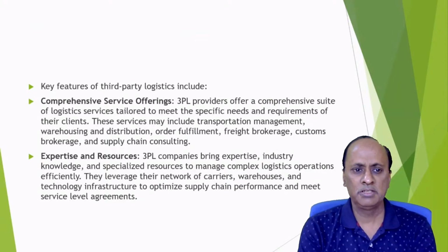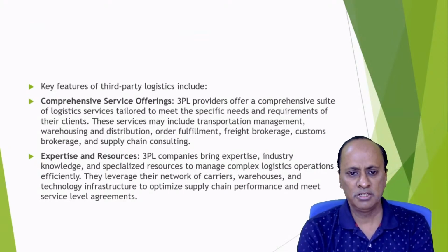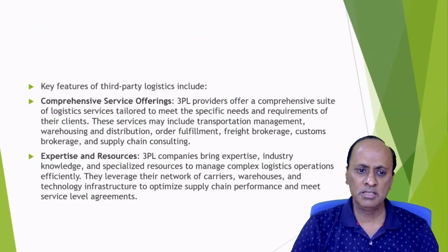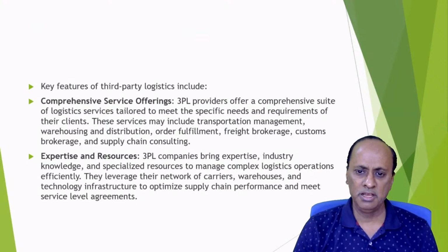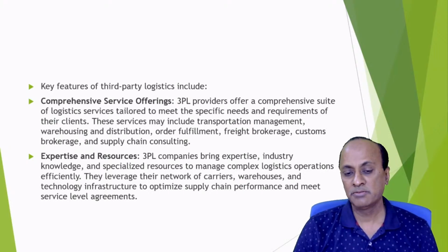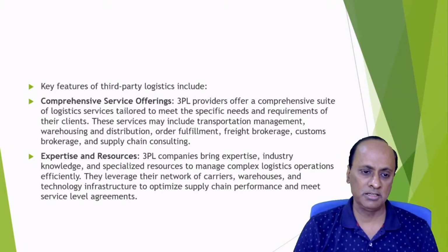So what are the key features of third-party logistics? They include a comprehensive service offering. They provide all types of services. Comprehensive means they don't provide any single service; they give a package of services. They offer a comprehensive suite of logistics services, which is generally tailored to meet the specific needs and requirements of the client. That means they provide service as per the requirements and needs of the clients.